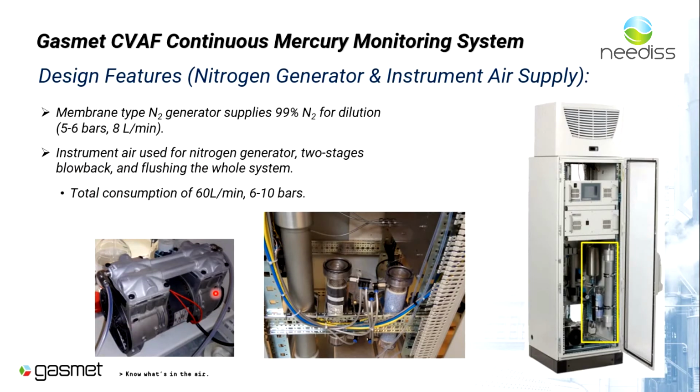And this is our sample pump and the filtration unit. And also we have our own N2 generators which supply 99% purity of nitrogen for dilution purpose. As for the instrument air, it is very important. It supplies the gases for bowback and flushing the whole instrument, and also for the nitrogen generators. And that's why the consumption of instrument air is pretty high. It's about 60 liters per minute, and we have to maintain the pressure at about 6 to 10 bar. If the site cannot fulfill this requirement, the mercury system cannot be started up.